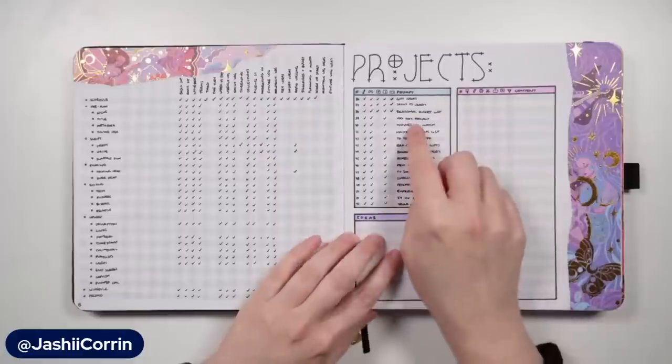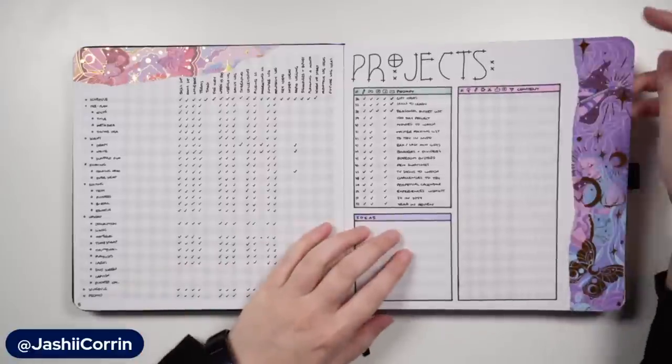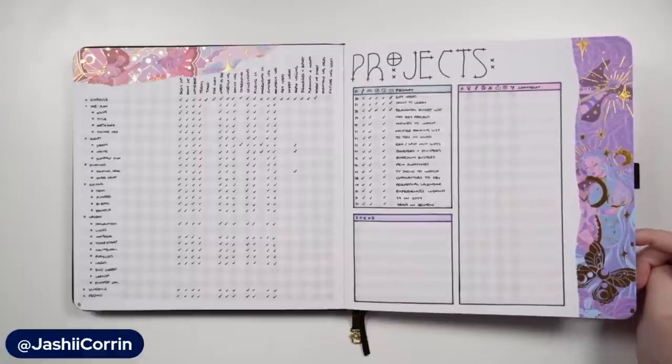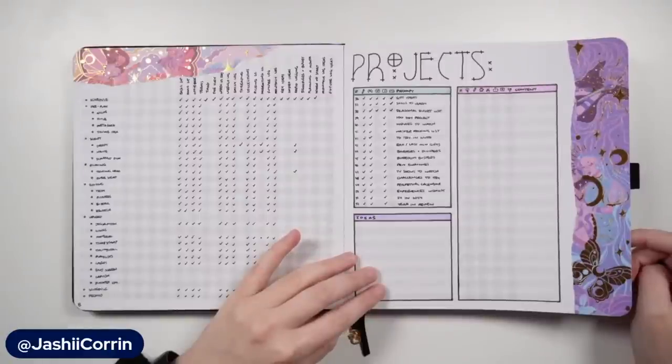So, the 100-day project. I like the idea of this. I want to think of something that I could do across 100 days. It could be, like, you know, just practicing doodling for 100 days. Or it could be, I don't know, trying to learn a new word every day for 100 days. Whatever it is. It's just kind of an exciting little endeavor type thing.